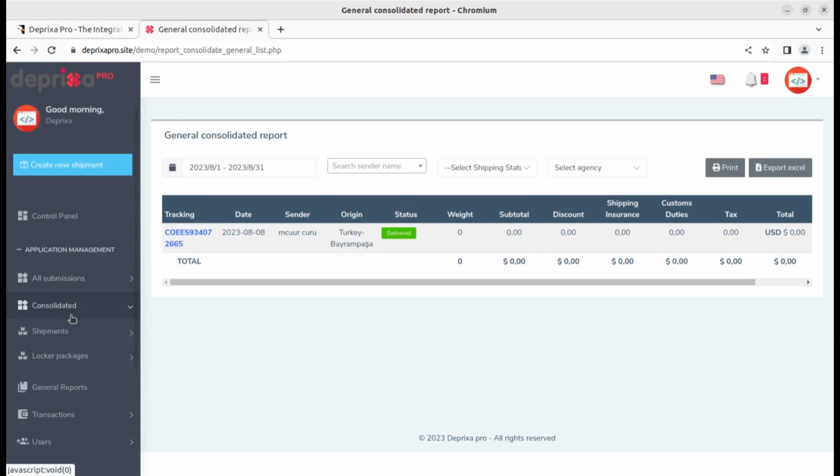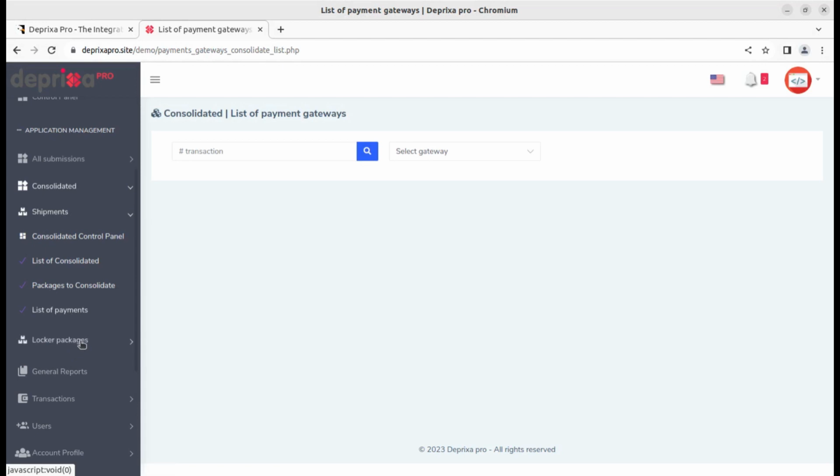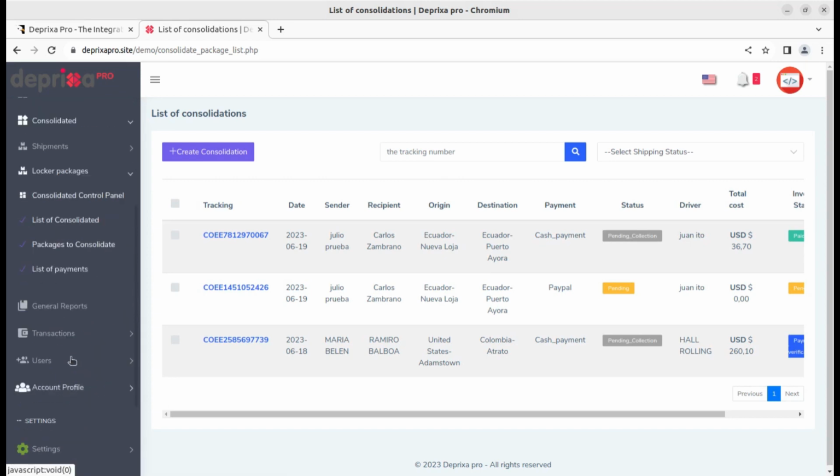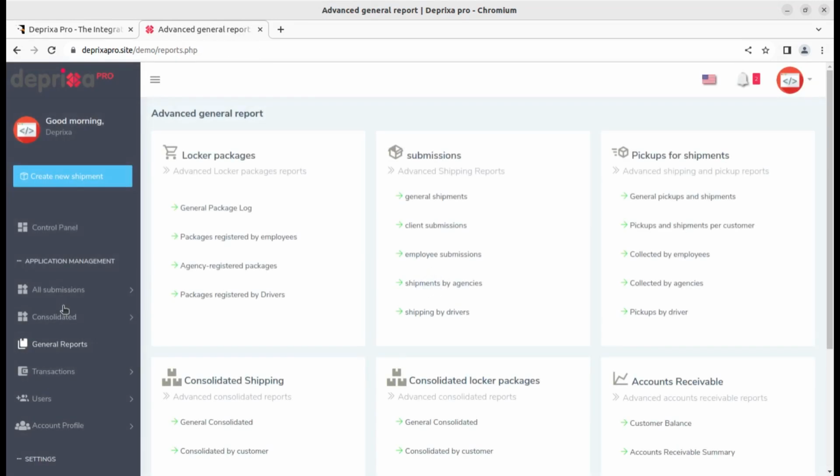Okay, I want to go into the consolidated. So under consolidated, we have shipments, consolidated control panel, list of consolidated, package consolidate, and list of payments again. Similarly, locker package is here under list of consolidated, and package to consolidate, and list of payments. Now next is general reports.